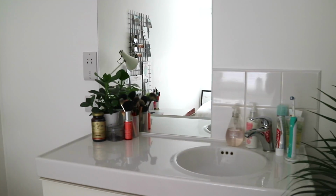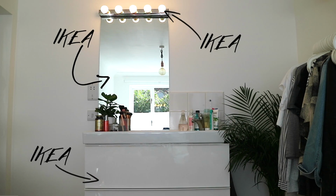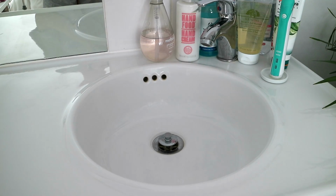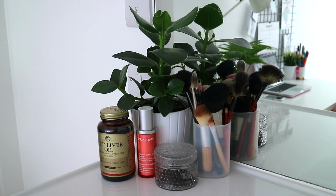So the first thing you see when you enter the room is my beauty / skincare kind of area, and here's just where I kind of do my makeup and wash my face and things like that. So this consists of a sink, a mirror with some pretty invasive lights that are really in your face, and some handy drawers for storage underneath.